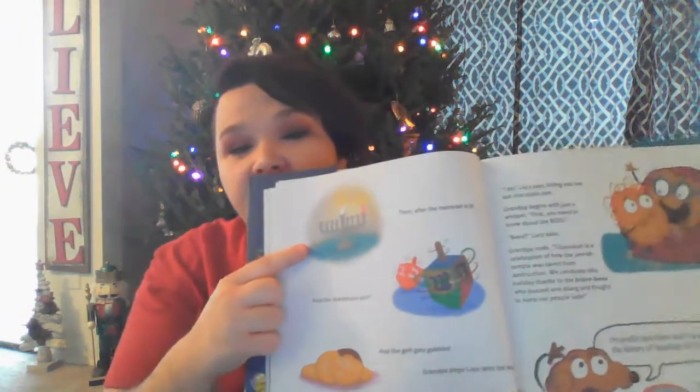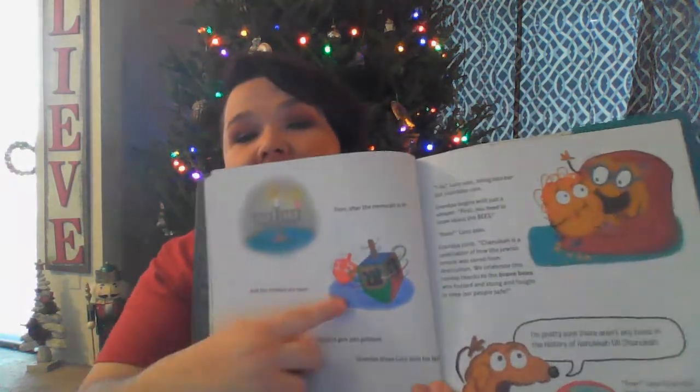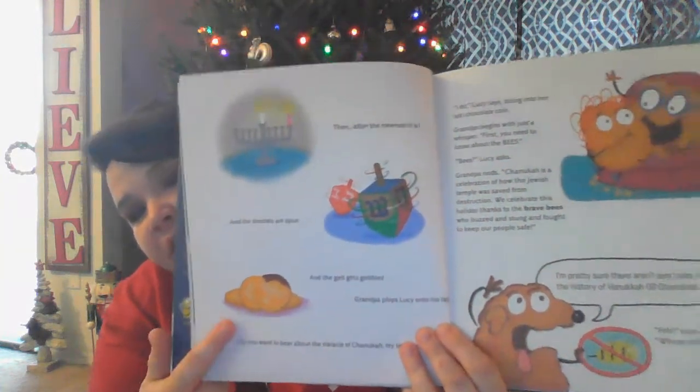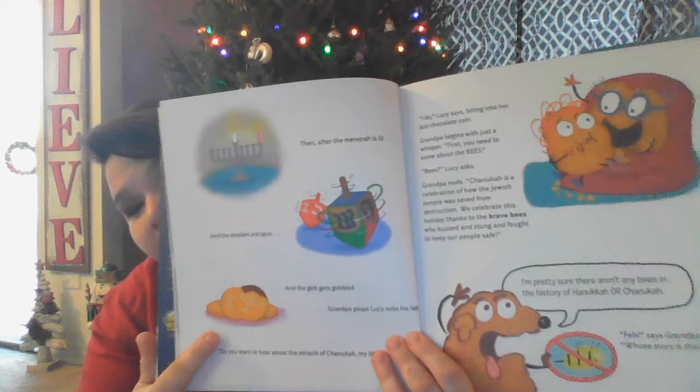Then, after the menorah is lit and the dreidels are spun and the gelt gets gobbled, Grandpa plops Lucy onto his lap. Do you want to hear about the miracle of Hanukkah, my little Latke? So there's a picture of the menorah, which is a candelabra. There's a picture of a dreidel, which is a wooden top. And there's a picture of the gelt, which is chocolate coins. I do, Lucy says, biting into her last chocolate coin.